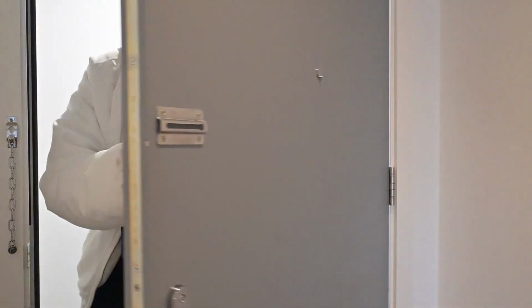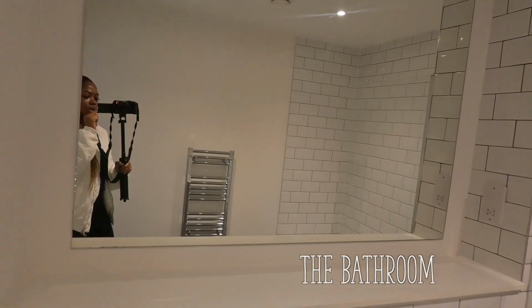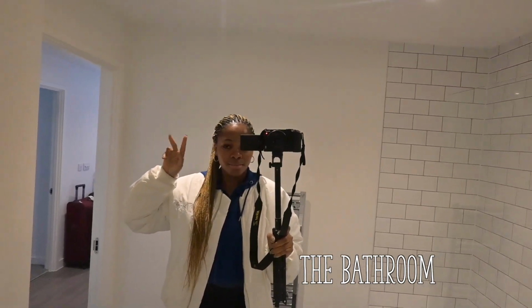Welcome to my very first apartment, you guys. If you walk in from the door by your right, the first door you're going to walk into is the bathroom. Can you see how huge this mirror is? This is my favorite place in this apartment.